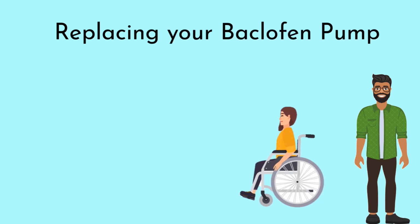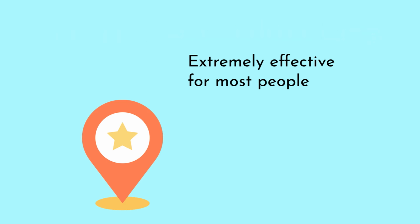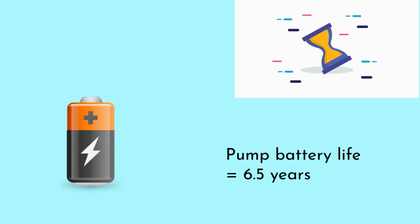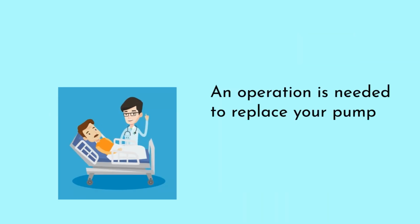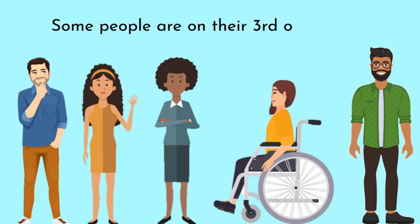We know that intrathecal baclofen is extremely effective for most people with severe spasticity. The pump battery life is only 6.5 years, so an operation is needed at this time to replace your pump. This can be quite a daunting thought, but rest assured we have many people having new pumps each year. Some people are even on their third or fourth pump.